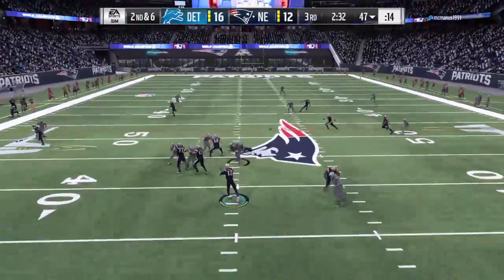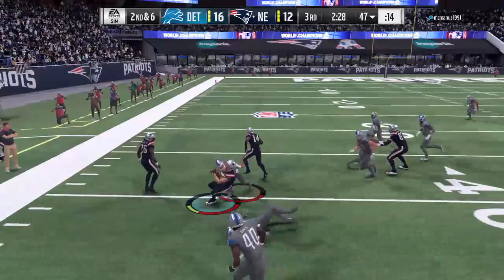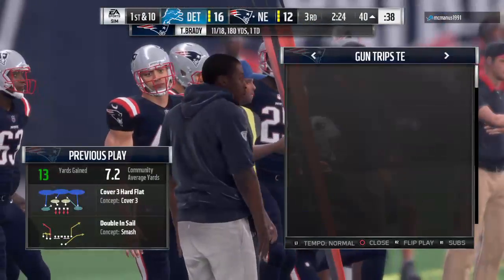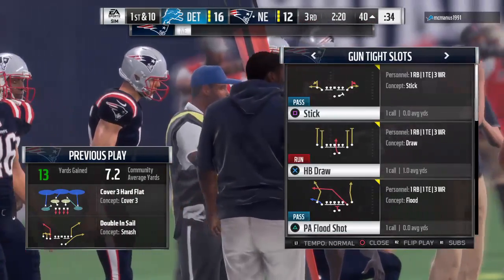Brady to throw on second down. Over the middle, Julian Edelman. It's complete. Fighting his way through contact. And he's going to be shoved down pretty hard. Looks to be right around the 40. Brady to his old reliable Edelman, and the Patriots have a first down.